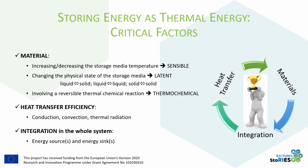When designing a thermal energy storage system, it is essential to consider how the system is integrated into the application, how it is connected to the energy source, and how the thermal energy provided during discharging aligns with the specific application. Therefore, the optimal thermal energy storage solution for a given application is determined by the synergy of these three key factors: material properties, efficient heat transfer mechanisms, and system integration.